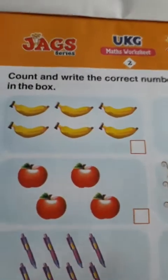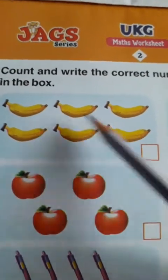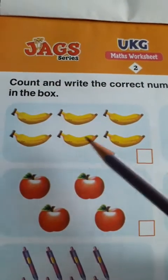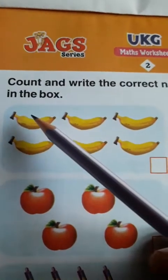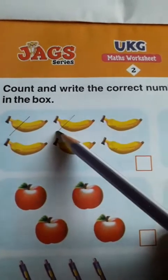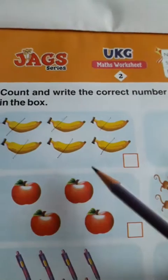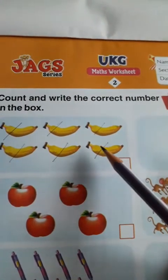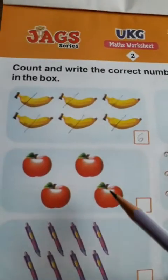Look here, dear children. What are these? These are bananas. How many bananas are there here? Count properly. I will show you. Look here, take one pencil and count properly. 1 2 3 4 5 6. How many bananas are there here? Six bananas. So write six here properly. Then come to the next.